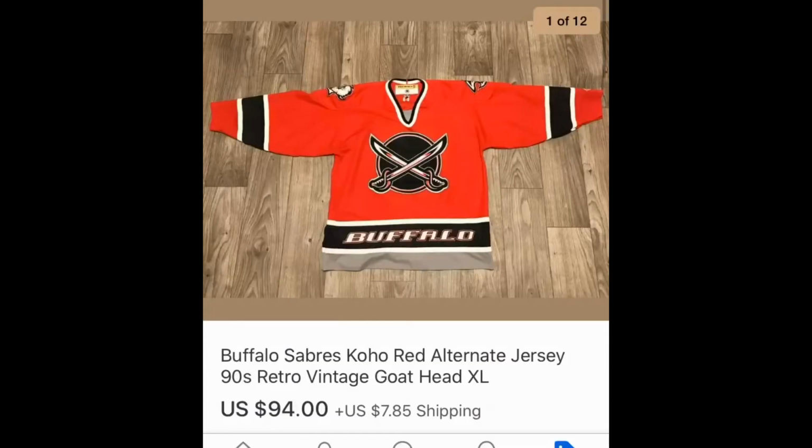On January 12th, I sold a Buffalo Sabres Coho red alternate jersey from the 90s, and this jersey sold for $94, and the buyer paid shipping, and I paid $6 for this jersey. This was a great flip.